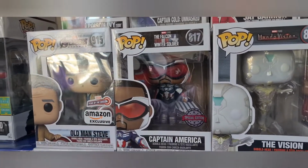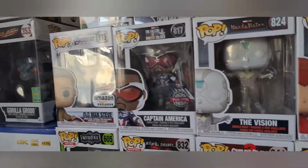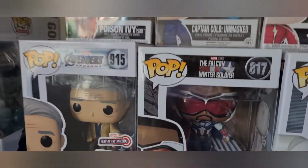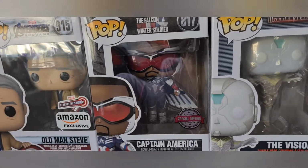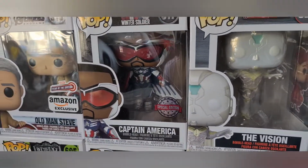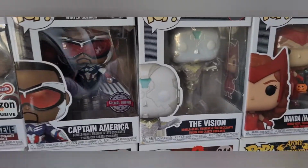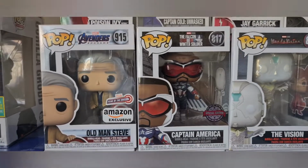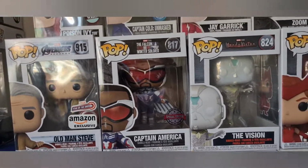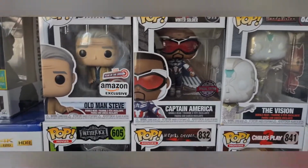This is his suit from the series. I absolutely love this pop. The series itself took a while for me to get into, but they absolutely delivered on that last episode, I believe. And it's another great pop. I apologise for you not being able to see it brilliantly due to the lighting, but that is Captain America from Falcon and Winter Soldier.